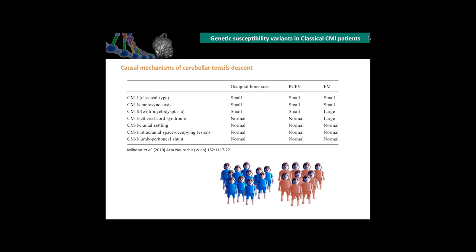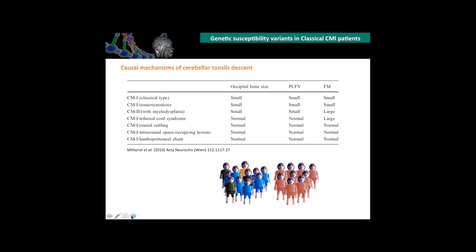Hi, everyone. As Alfons has said, I'm going to continue with the results from our morphometric and genetic analysis. As you know, traditionally it has been considered that the main cause of Chiari malformation type 1 is a small posterior fossa. However, Millerat and colleagues identified different mechanisms for the cerebellar tonsil herniation, showing that the classical radiological diagnostic criteria includes a heterogeneous group of patients with tonsillar descent produced by a variety of etiological factors.